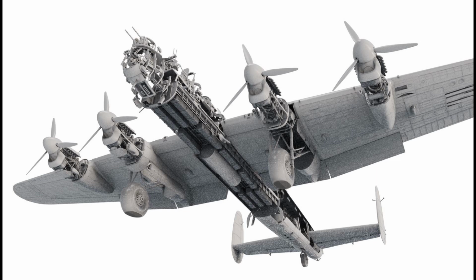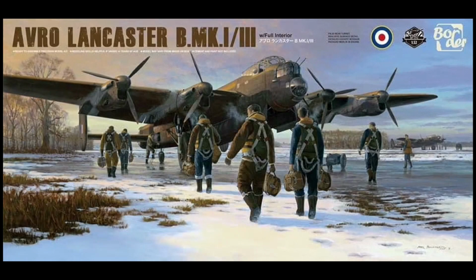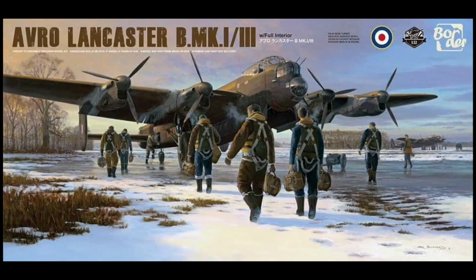The consensus was, while Wingnut Wings conceived and designed amazingly detailed molds, Border did not carry out the vision that Wingnut Wings had prepared for them. Sad. It'll be interesting to see how it turns out. Bill. Well, Bill, I want to thank you for that very detailed overview. That's interesting and a little bit disappointing news, but there you have it.